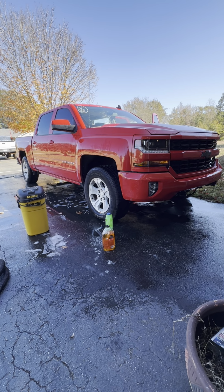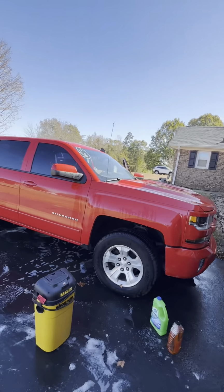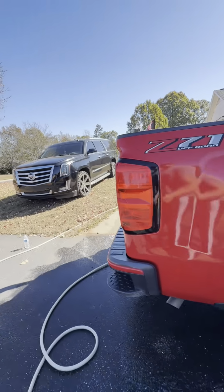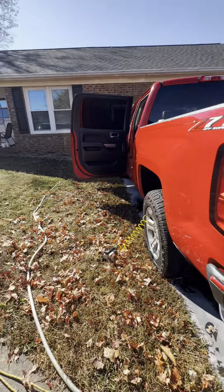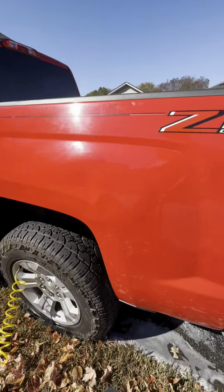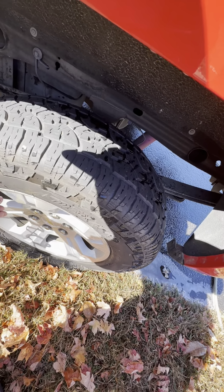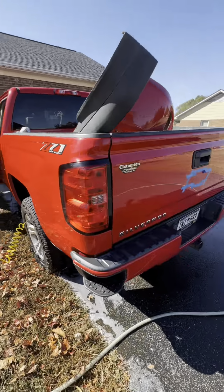After I finish pumping the tire, stupid tire got flat again. Right here. So, there we go. Let's do that again.